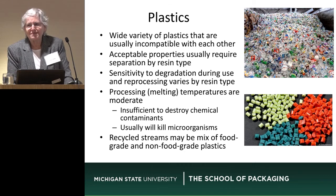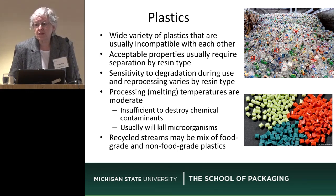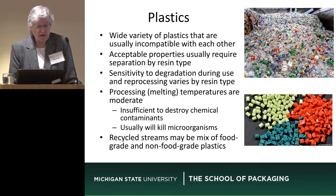The plastics situation is even more complex because we have a greater variety of things that we have to separate out. And plastics that are dissimilar don't stick to each other, so typically if we try to use them without separating them, we get something that doesn't have any characteristics that we would care about. Again, different kinds of plastics are either more or less sensitive to degradation and performance. Just like we can mess up the paper fibers, we can have degradation of the molecular structure of the plastics.